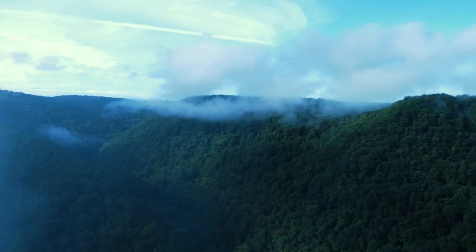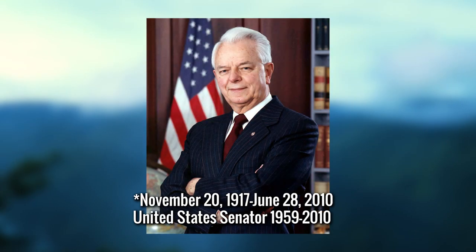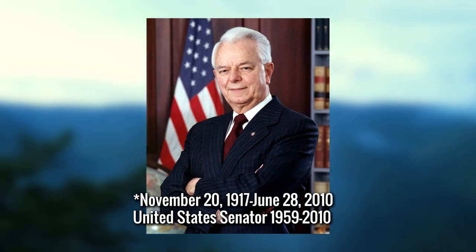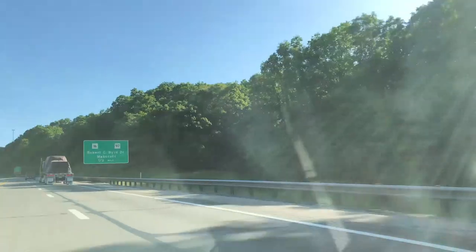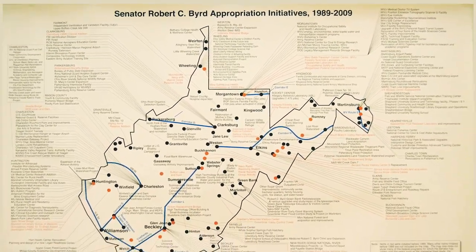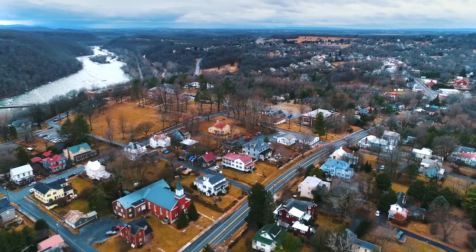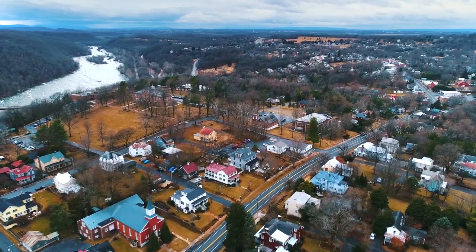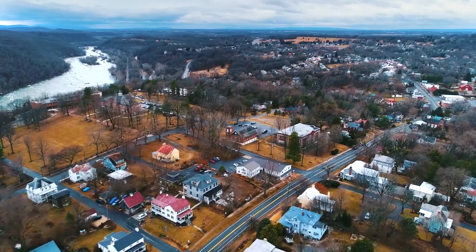Since the 1950s, if something was built in West Virginia with federal dollars, there was an excellent chance that Senator Robert Byrd helped get the funding. More than $7.3 billion over his career as senator. In fact, according to ABC News, in his final year in office, he had 89 earmarks for that fiscal year worth more than $250 million for West Virginia. Getting money for his home state was a legacy of which Senator Byrd was proud. He was also the longest serving senator in history, in office for more than 51 years.